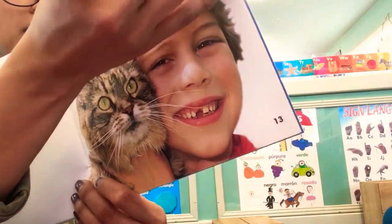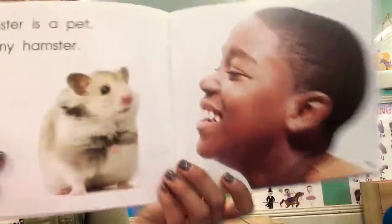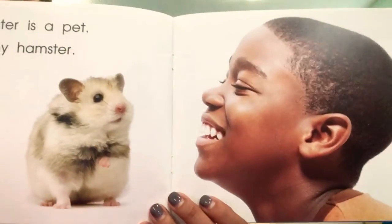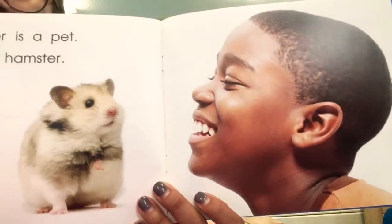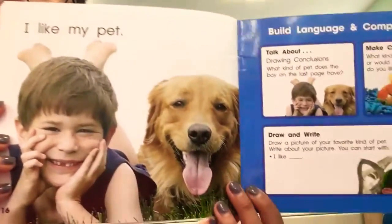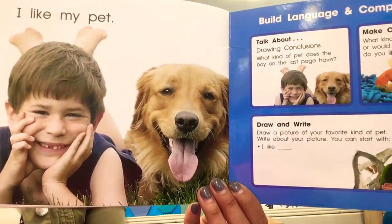Let's see what the last pet is gonna be. Hold on. There we go. A hamster is a pet. I like my hamster. I've had hamsters before. They're so little and they run at nighttime. They sleep during the day, but they run at night. Silly little hamsters. I like my pet. See, they're hanging out outside.